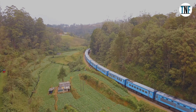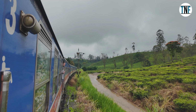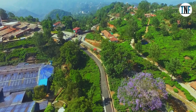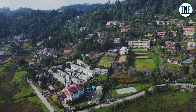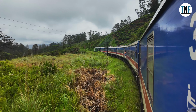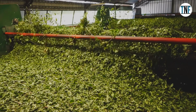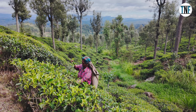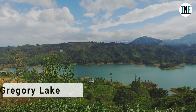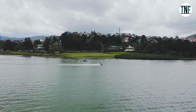Day 8. On the 8th day, we travelled by scenic train into the misty hill country of Nuwara Eliya, known as Little England for its colonial architecture. The train ride takes 4 to 5 hours. On arrival, we visited a tea factory to see how famous Ceylon tea is made. Tastings are usually included in the tour. Later, we walked around the Gregory Lake, where boat rides are available.